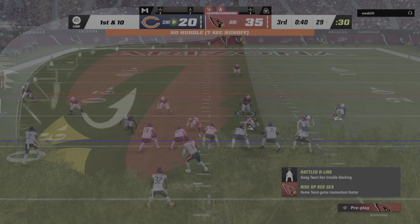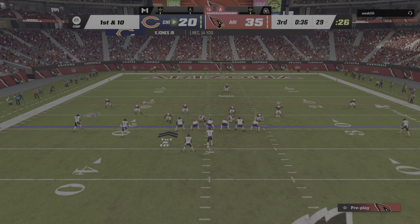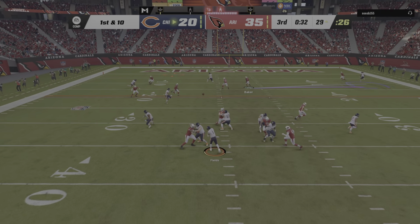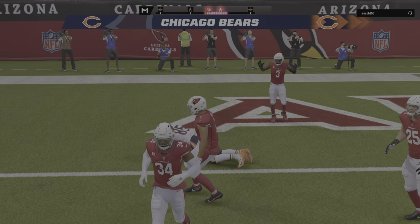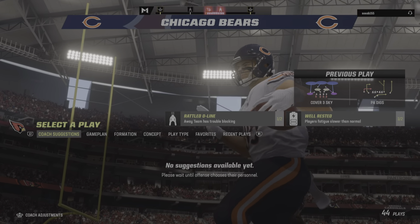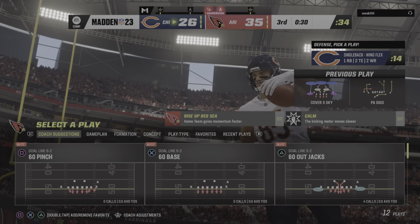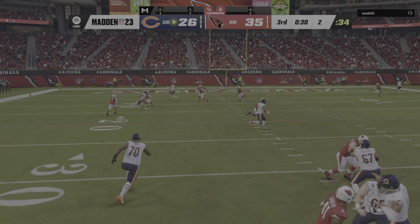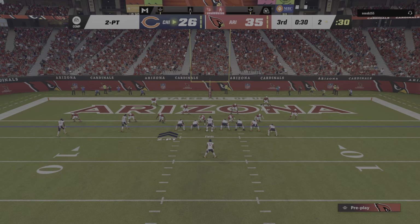And they'll work this down inside the 30. Off play action, Fields. That's going to be caught. And he is in. Touchdown, Chicago. Cole Kmet, 29 yards. And the Bears are able to cut into this deficit here in the final minute of the third. Matt Eberflus going to keep his offense on the field. They're going for 2.